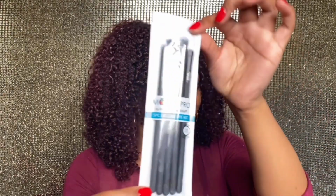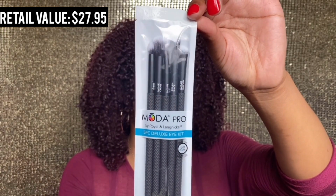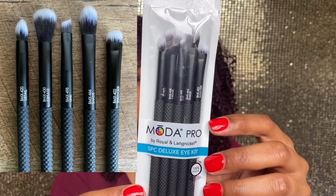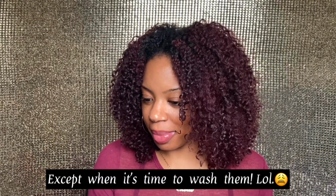So this right here is the last product I received in my February box. They are makeup brushes. This is the 5-piece deluxe eye kit. It comes with a shade brush, a crease brush, a detail brush, a smudge brush, and a line brush. So you can never have too many makeup brushes. I can never say that enough either. Pretty excited I got this. I preferred the other 3, but I can't complain that I have sponges and brushes. So yeah, I'm pretty thankful for that.